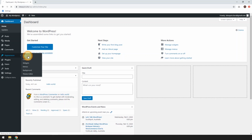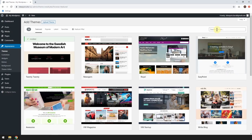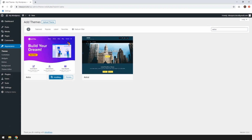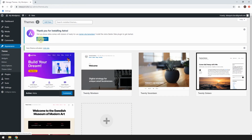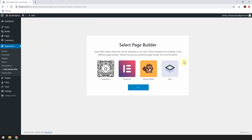Let's go to Appearance and Themes, and now we're going to download the Astra theme. The first time you use WordPress, I always recommend learning with the Astra theme. I seem to get the best results in the shortest amount of time when I use this theme. So let's search for Astra and go ahead and click Install and wait for that to install. When that's installed, let's click Activate. And now it'll say, thank you for installing Astra. Let's click Get Started. And now we choose our page builder.